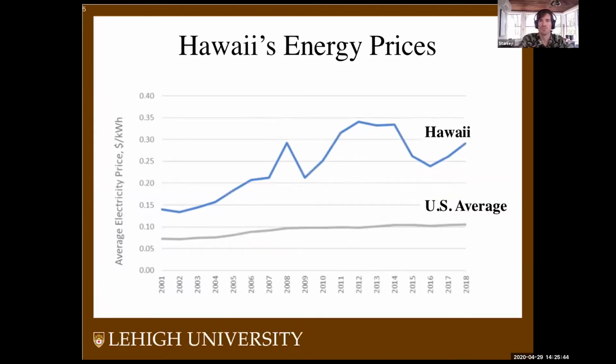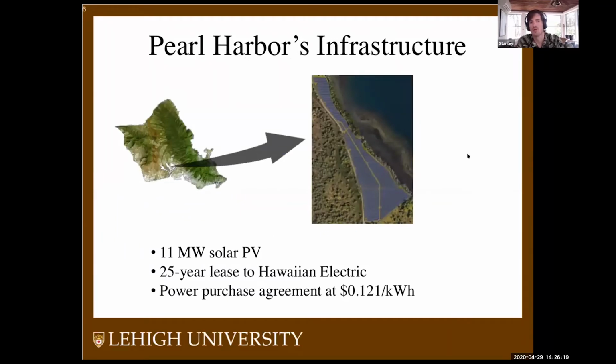So what that results in is a pretty bleak kilowatt per kilowatt hour price. It's almost 3 times what you would expect to pay in the States. And that is really what makes my project proposing pumped hydro in the state of Hawaii so unique. So what do we really talk? Well, before we get into that, Pearl Harbor's infrastructure that makes the pumped hydro possible.